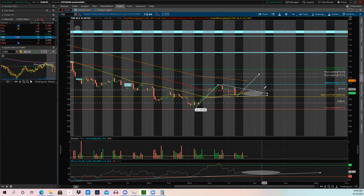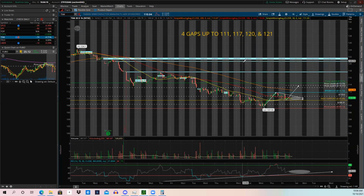If it's a day trade, you may not get this big old movement in one day. It may take a couple days. You may need to swing. So I really like TSM short term for the short term possibilities. There's a lot of nice gaps up on the 1 hour chart.